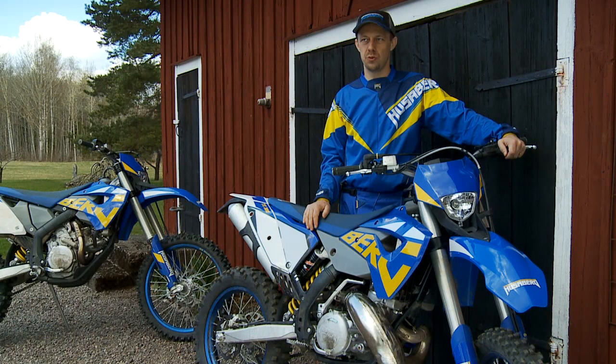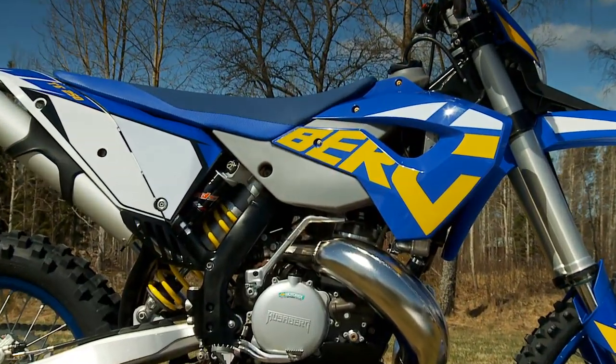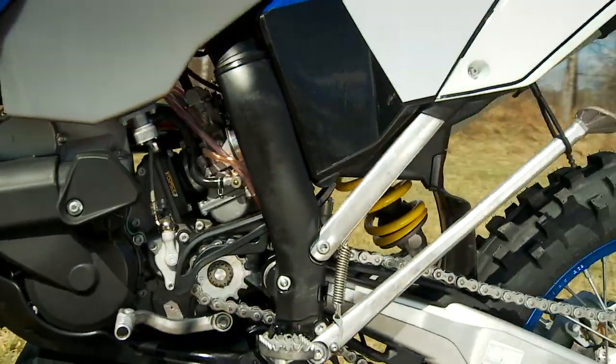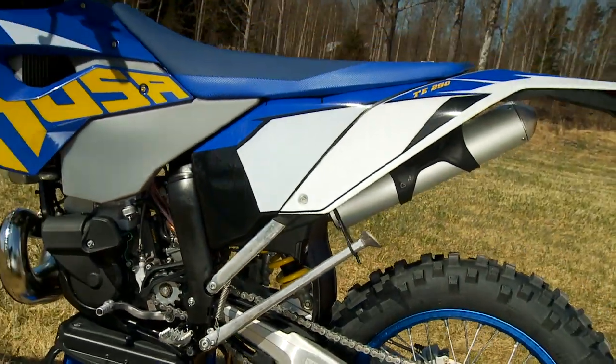And also the two strokes have a dual ignition switch, so that you can get two different types of characteristics of the bike right away. Not only that, the exhaust port is also adjustable, and that helps you as a rider to get your setting right for your kind of riding.